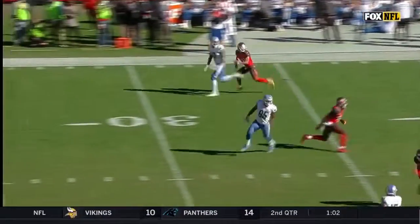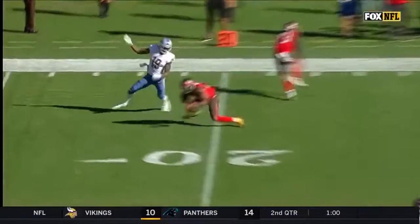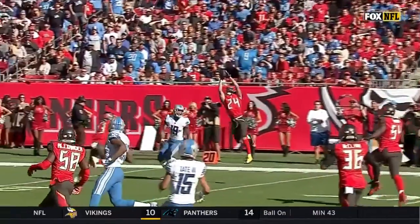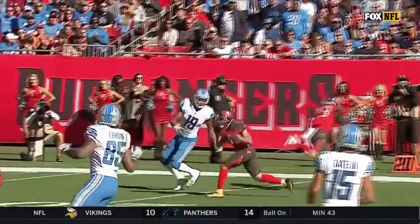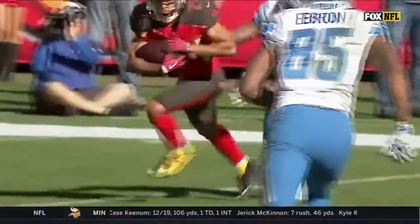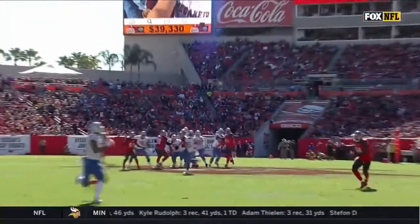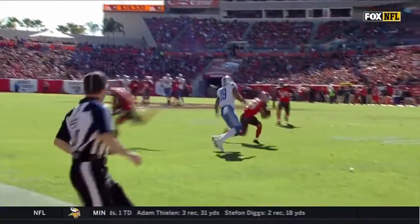This is just cover 2. He's sitting into the flat. Safety's coming over the top. And this guy can climb a ladder unlike anybody in football. What a great picture that is. Leads this team in interceptions, 34 years old. It's hard to say that he's the best defensive back on the team, but he keeps making plays like that. Continues to prove it.